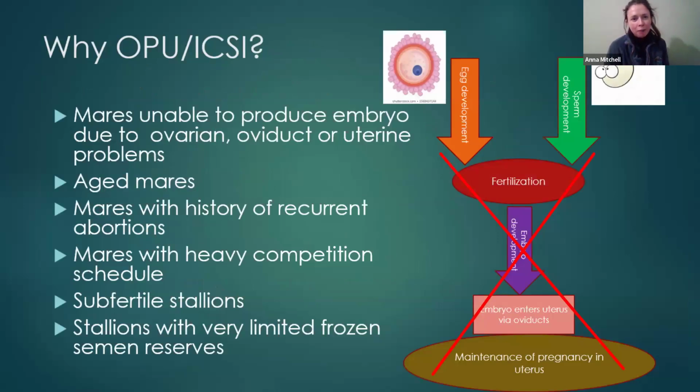So with ovum pickup and ICSI, we need a decent sperm, and we need good quality eggs or oocytes, but we don't need fertilization to take place in the mare. We don't need the embryo to develop in the mare. So we basically bypass all those parts. So mares that are unable to produce embryos due to certain issues, potentially ovarian issues, although they still need good quality oocytes, but certainly oviduct, certain ovarian issues and uterine problems can really benefit from this technology. That can include some aged mares, or mares that aren't able to produce an embryo even to the stage where it can be flushed for conventional embryo transfer.